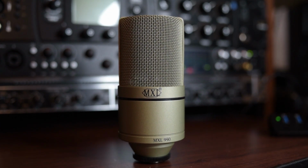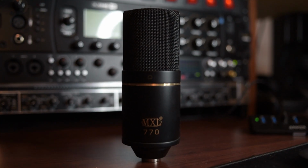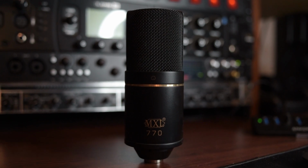Other than that, I have an MXL 990. I have an MXL 770. Those are both condenser mics, which are powered by 48 volt phantom power. They do sound pretty good. Those are also pretty budget. You can get the 990 for about $100, and you can get the 770 for about $70 as of the time of recording this. They both sound pretty good. Condenser mics tend to have a little bit more high end. They sound a little bit more crisp, but they aren't necessarily like broadcast sound.